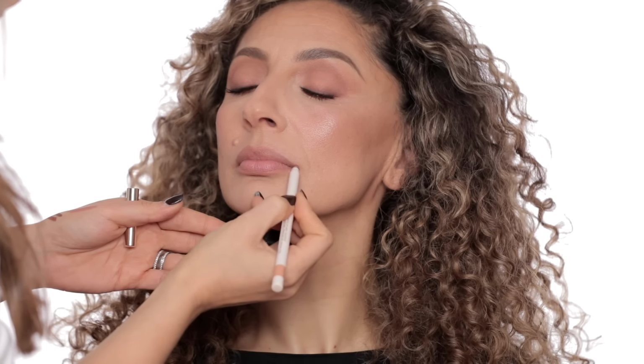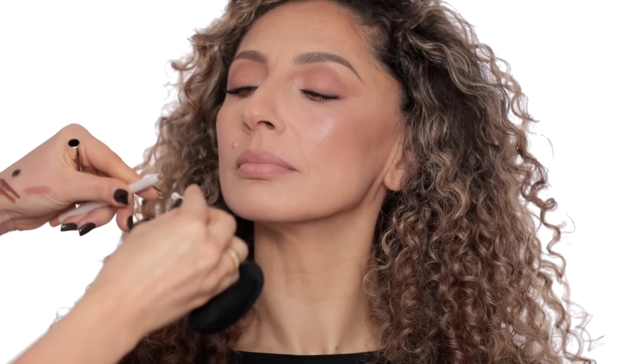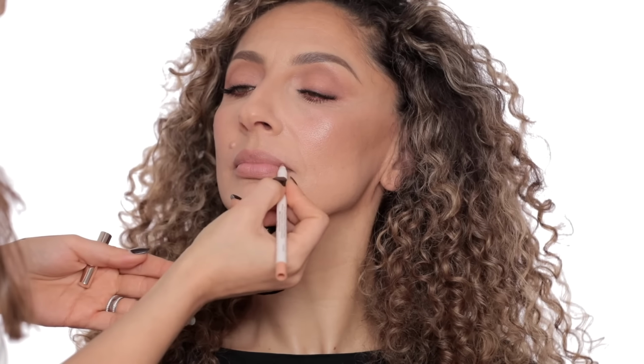I love that this is a retractable pencil and you have a little sharpener at the end. So if your tip got a little bit round, that's amazing, you can sharpen it again. I love this shade on her. So soft. It's like a barely there.